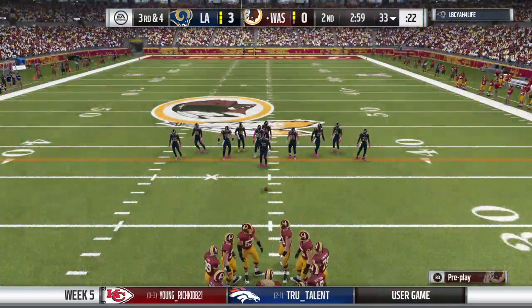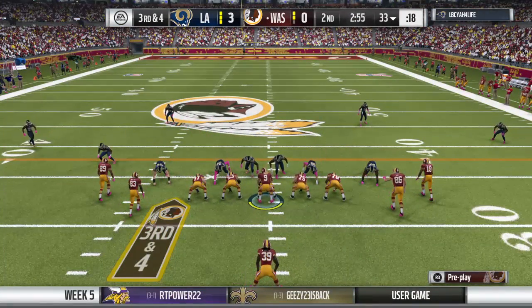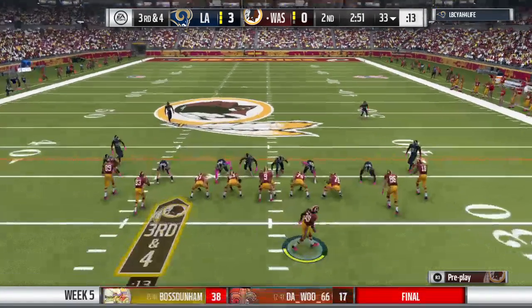Third down and 4. Watch left. Tight end to the left, tight end left. All right, here we go. Green. Leopard. And he goes in motion here in the backfield.